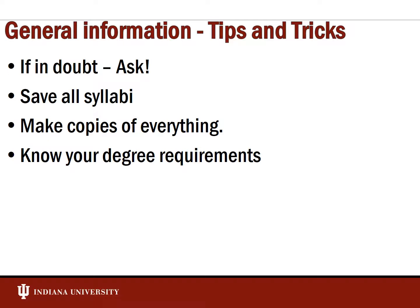And just always know what your degree requirements are. You can look that up in the bulletin as well as the School of Education website. That way it's going to help you figure out what classes you need to take, and it will help you complete your program of studies.